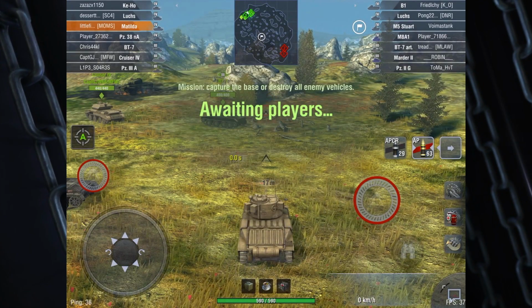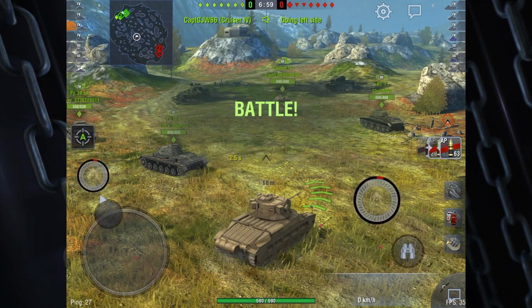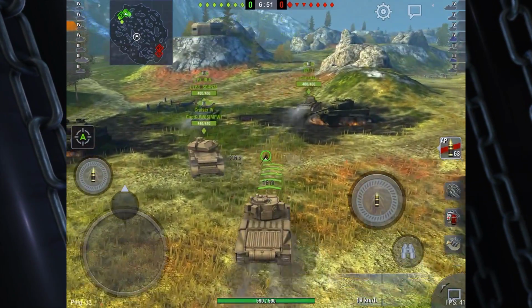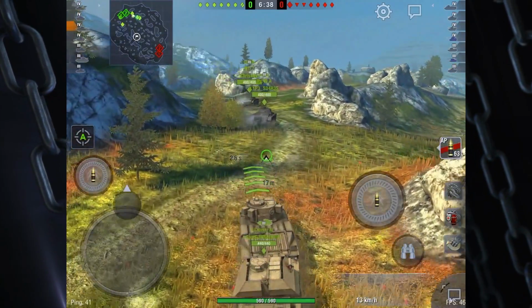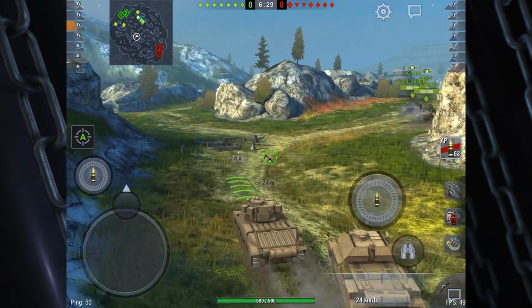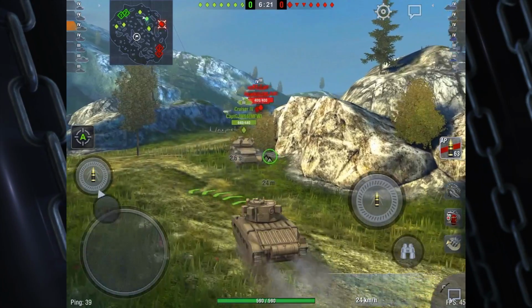This game I'm top tier on Rockfield. It has been called out to the team to go left, and sure enough, that's a good call. One of the spots I like to get to is right here behind this bush. Gives you a nice concealment.